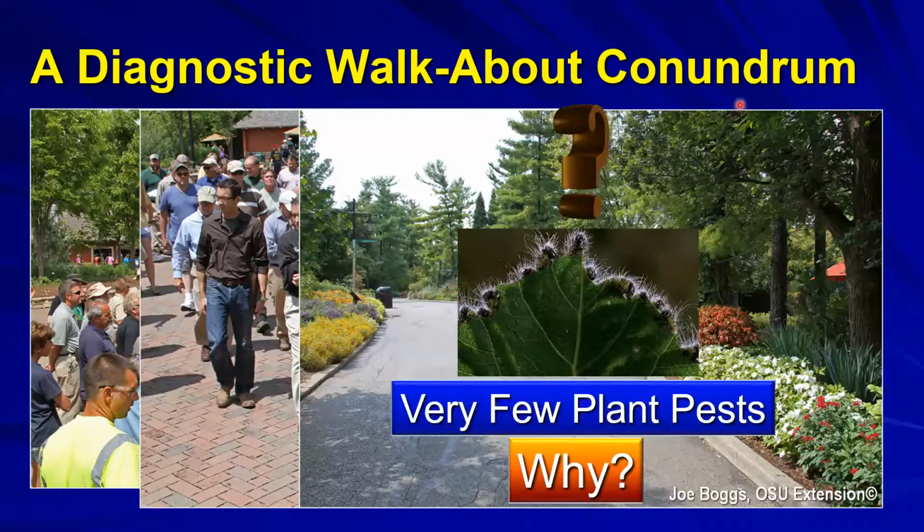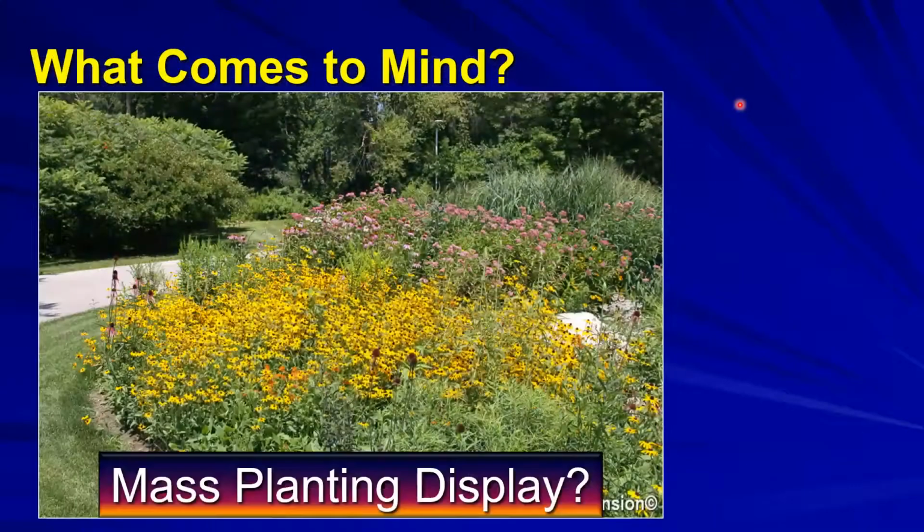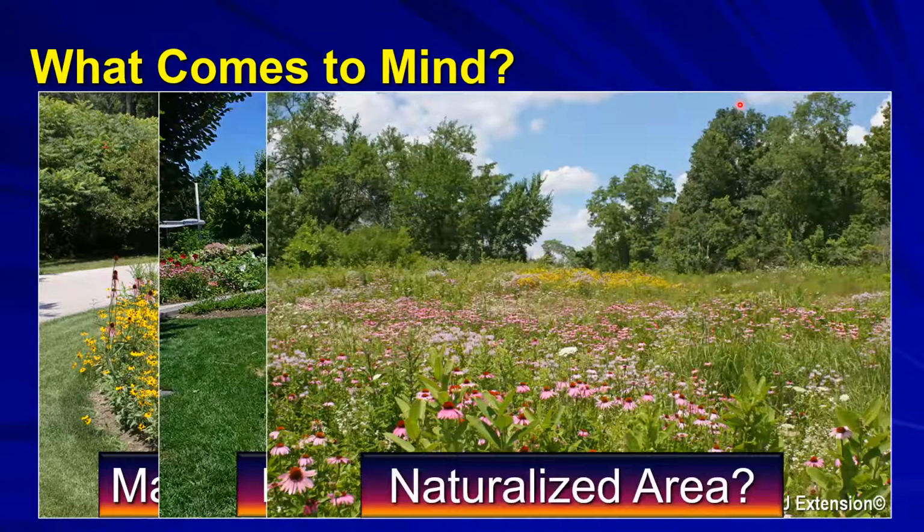Now, I should have known the reason. This is one of those things where very often we learn things in our life that we already knew, we just hadn't connected the dots. So for example, when I show you this picture, what comes to mind? It's a mass planting display. Is this a pollinator garden? Is this a naturalized area?